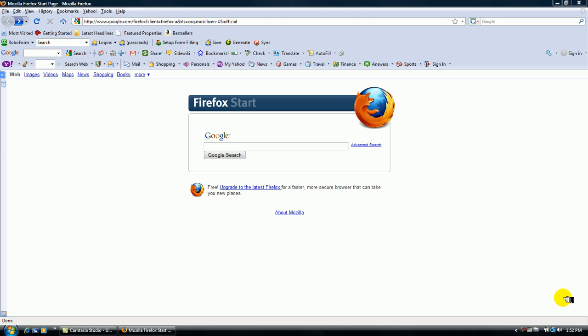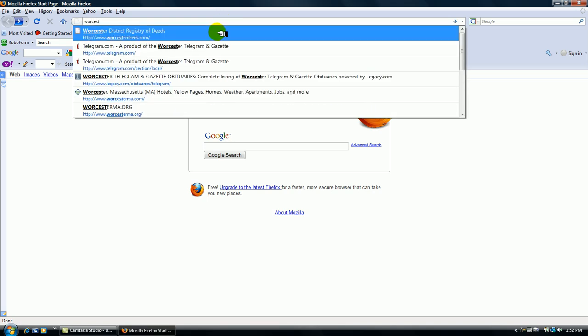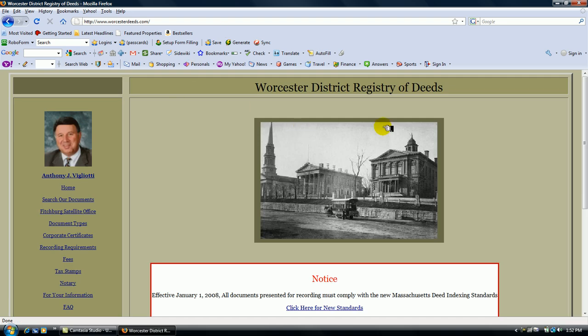All you would do is go to a Google search engine such as this and type in your particular registry of deeds. In this tutorial, I'm going to be using the Worcester County Registry of Deeds. So if I type that in the search bar up here, Worcester, it comes right up. I'm going to click on that, and here I am, Worcester County Registry of Deeds.